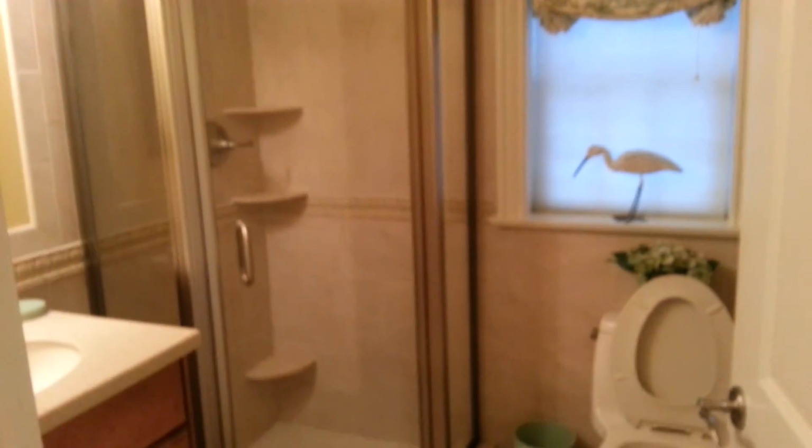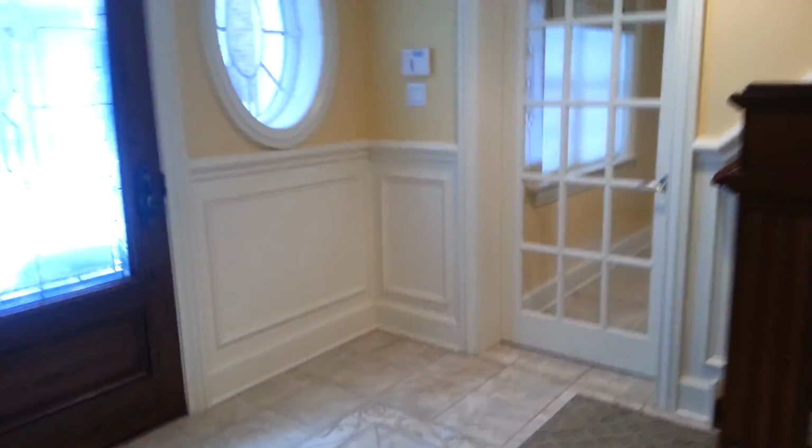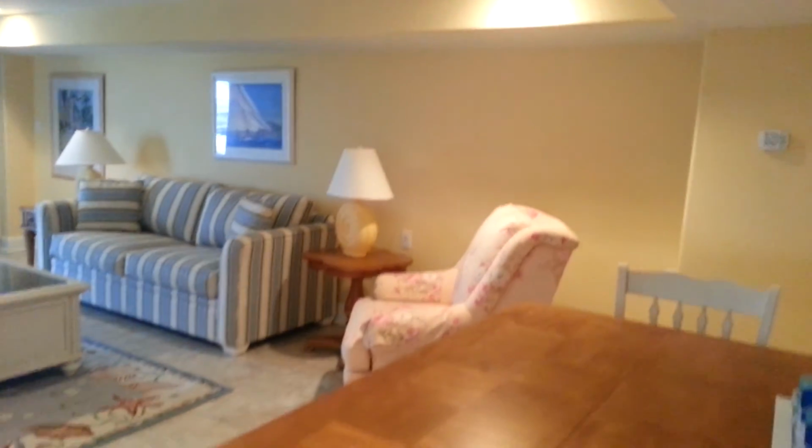Garage. Small little step to come inside in off the beach, and you have a full bathroom downstairs for overflow from upstairs if you have any. I'm gonna send the kids down here.